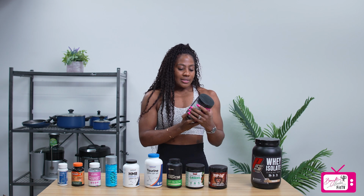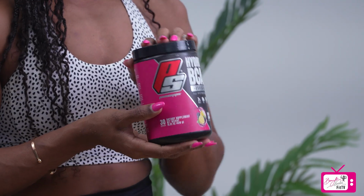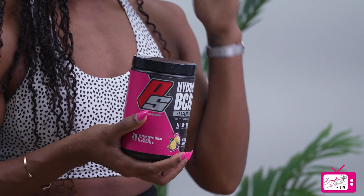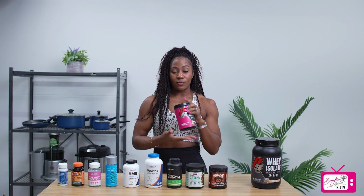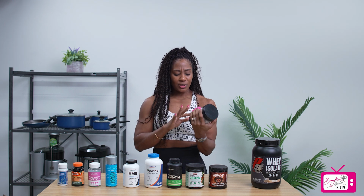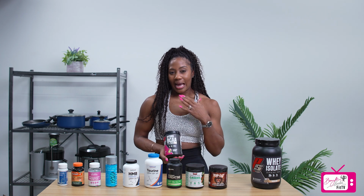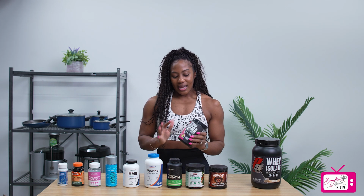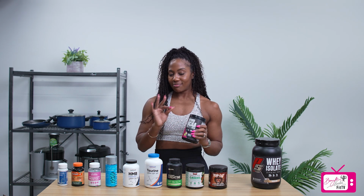Next up is my Hydro BCAA, which is also from ProSups. I'm not really a snob when it comes to BCAAs. When I say snob, I'm not like, I have to have this specific brand. I have tried a lot of different brands over the years, but I actually really like this flavor. It's blackberry lemonade, and I'm not a fruit punch, cherry, strawberry kind of girl. Anything with a little bit of sour to it is usually my go-to, and this is perfect for me.